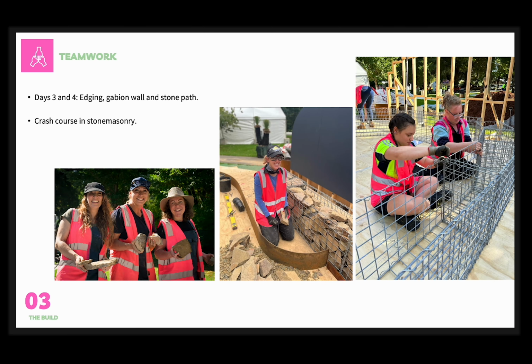The edging, gabion wall and the path were next, and these took up most of days 3 and 4 of the build. At one point I tried to get a stonemason in to build the gabion wall, but female stonemasons are really hard to come by, so all of us had to just take a crash course in stonemasonry. I think it was a pretty successful result. And from this point onwards, the design came together really smoothly as we all got into our stride and figured out issues as they came up.